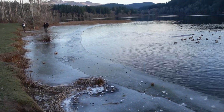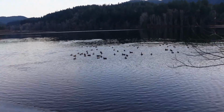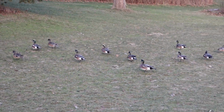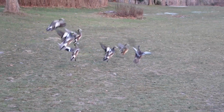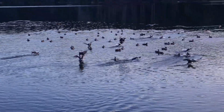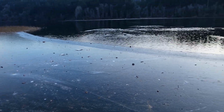The boys are over there on the ice testing things out a little bit. Look at those ducks out there. Cold, freezing weather. These guys are staying on shore, but slowly flying away. There they go. Here we go, when much of the lake is frozen. The little ducks are out there.